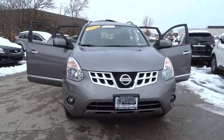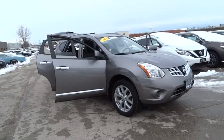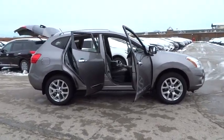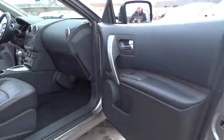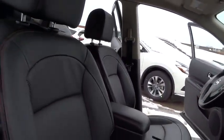The 2013 Rogue. The stylish Rogue gets 27 miles per gallon and still boasts nearly 58 cubic feet of cargo space. With a 5-star side impact safety rating and intuitive all-wheel drive for confident handling, the Rogue is more than you expect and everything you deserve. This vehicle has less than 25,000 miles.